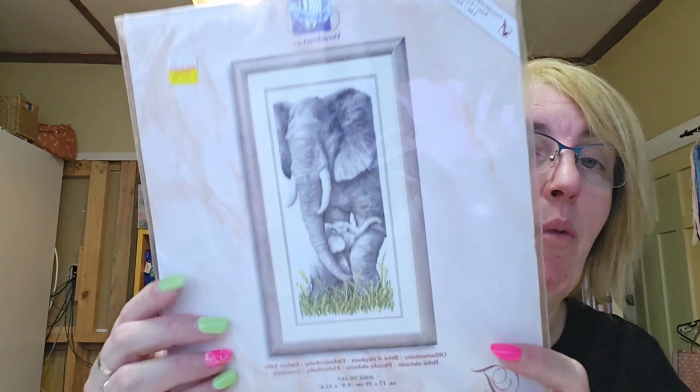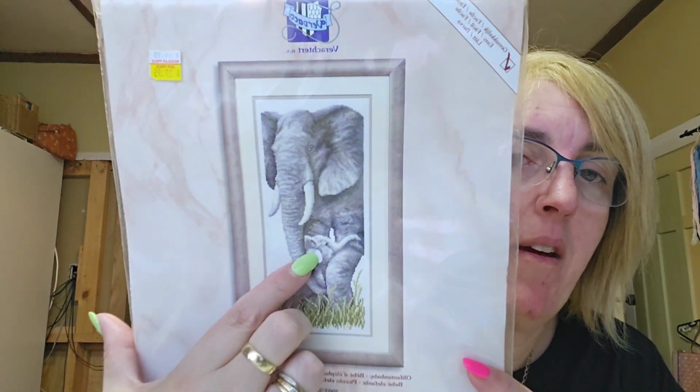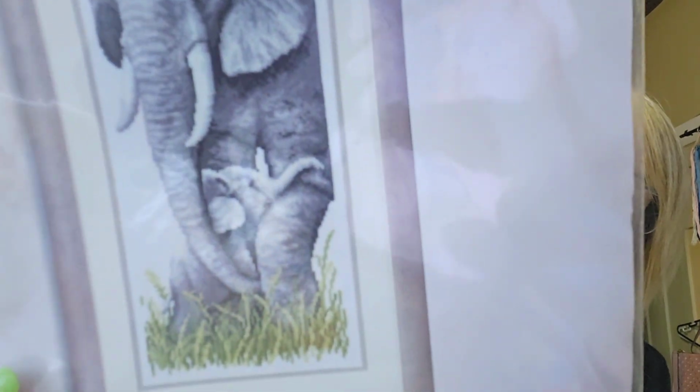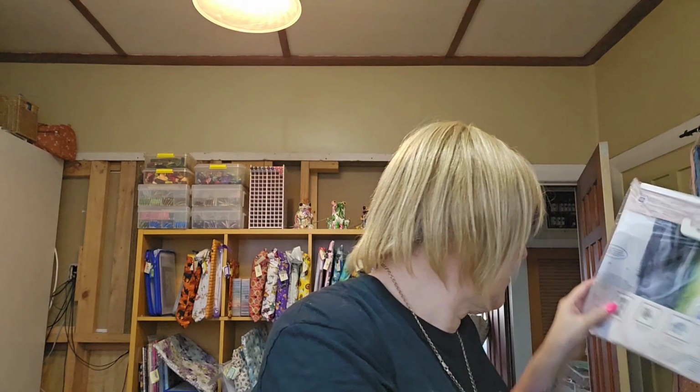Another elephant one, which is called Elephant Baby, and it is from Vivacco. I can never ever pronounce that name properly, but you'll know what I'm talking about. And it's just a mother elephant with a little baby just here. That is the kit with the floss and the fabric.